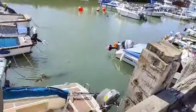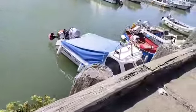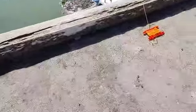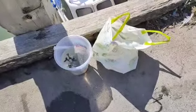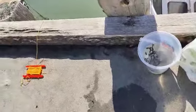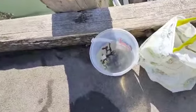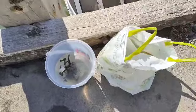So close to the edge. My goodness, someone's been crabbing. Wow, there's some crabs in there. Wow, see they put down one of those strings. You see that orange thing? Put it down over the side. I've only got a fish. Three crabs. Wow.